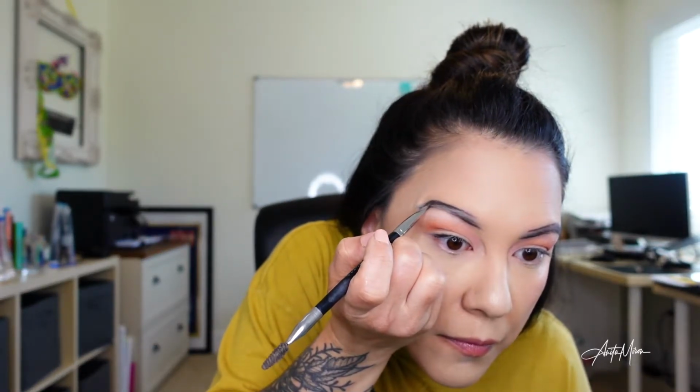on my brush. Don't use too much. You don't want to overdo it. And I'm just going to fill in what I've outlined. That's all I'm going to do.